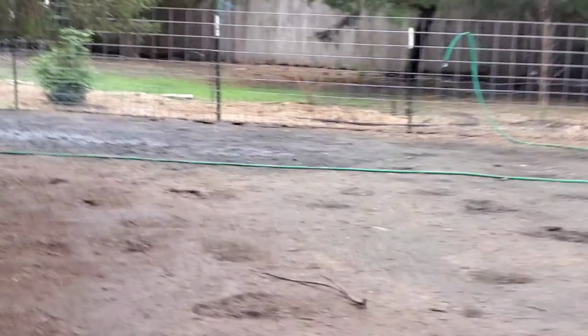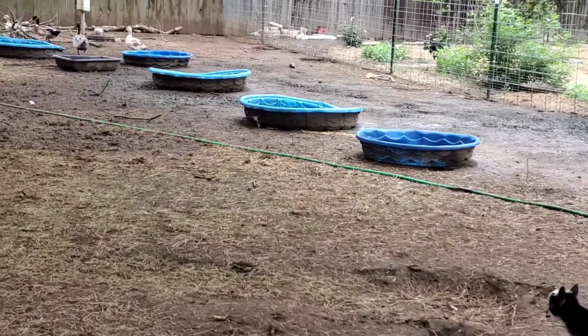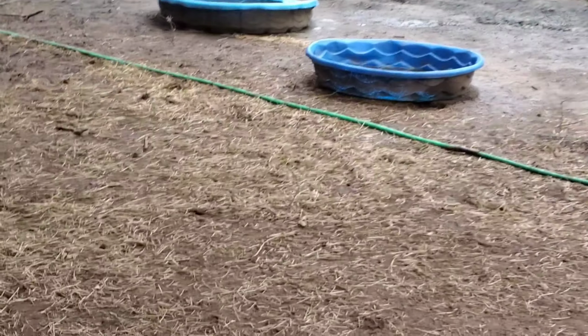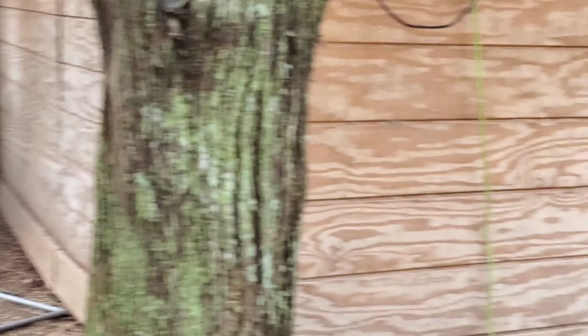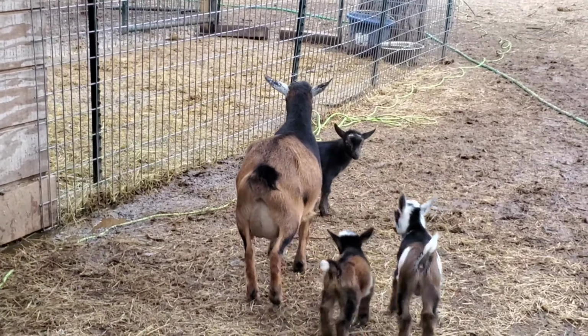I'm coming, little one. With him being sore, I am picking him up and carrying him a little bit when he gets too far from his mama. Hey, hey, hey. Mama's right there. Look at that. She came back for you. But you can see how much smaller he is compared to his brothers.